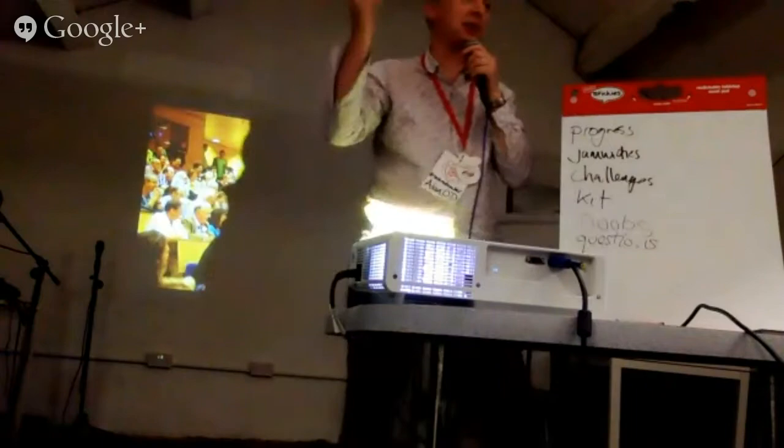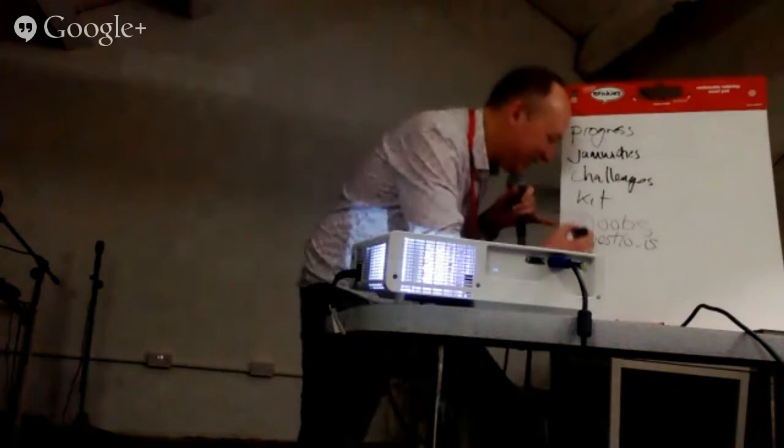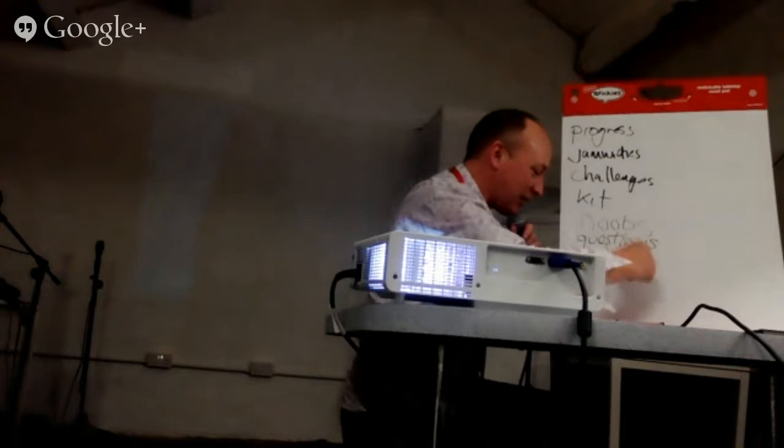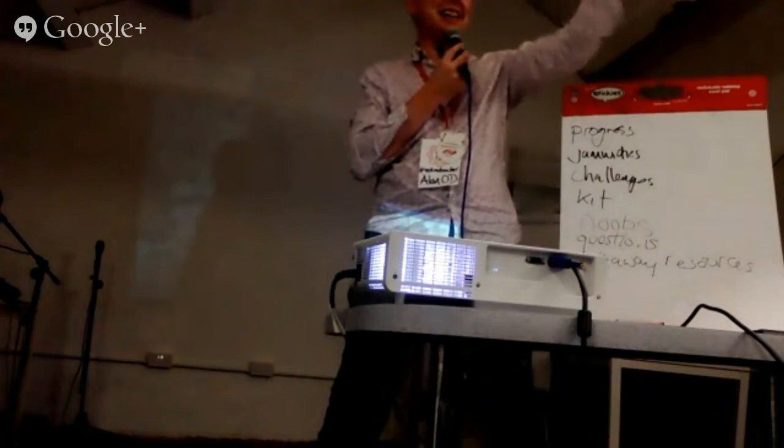Teaching materials. Like a book that shows you how to use Minecraft on the Raspberry Pi or something like that. Yeah? Okay. Something that teachers can take away. Take away resources. Great, great idea. I like that way of thinking.